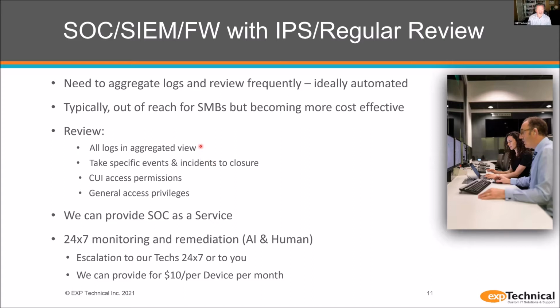You want to review all logs from firewall, Active Directory, EDRs in an aggregated view, lots of other things as well, of course. And really importantly, take specific events and incidents to closure. You need to log review CUI access permissions if you have CUI, and general access privileges on a regular basis. So we can actually provide SOC as a service, which is relatively affordable, 24/7 monitoring and remediation. This is in partnership with another organization. We are not of a scale that we can provide 24/7 by 365 SOC services, but we partner with a company that enables us to do that. And it's 24/7, 365 monitoring and remediation based upon your preference, artificial intelligence based and actual human remediation, if you so choose.